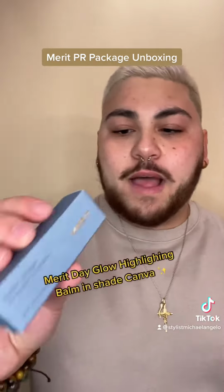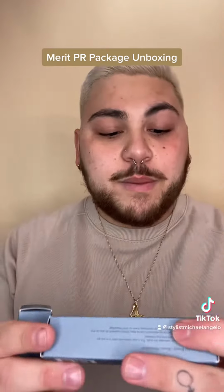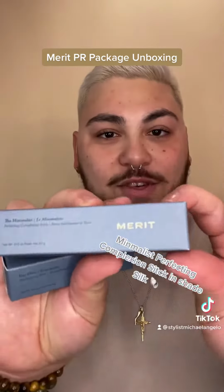This one is Day Glow Highlighting Balm. This is shade Canva. Alright, awesome. And then next one is the Minimalist Perfecting Complexion Stick in shade Silk.